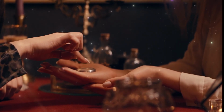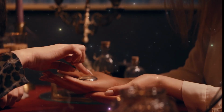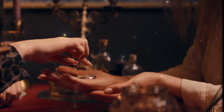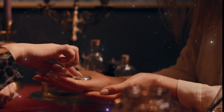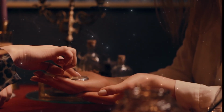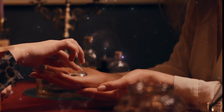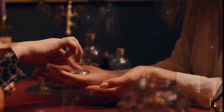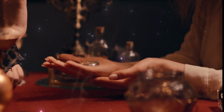Your dominant hand is thought to tell the present and the future, opportunities, challenges, and limitations. That is, where you are and where you are going in your life. And the non-dominant hand is said to reveal your inherent characteristics, personality, innate ability, and potential.